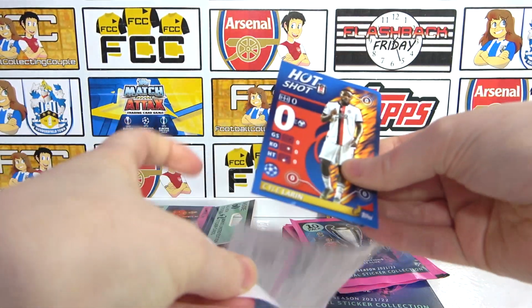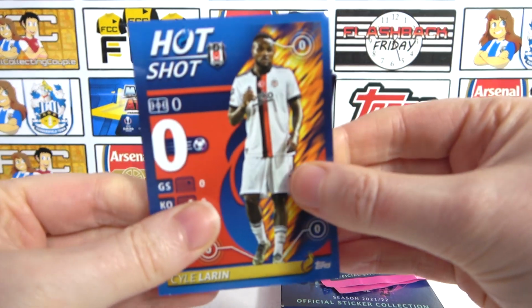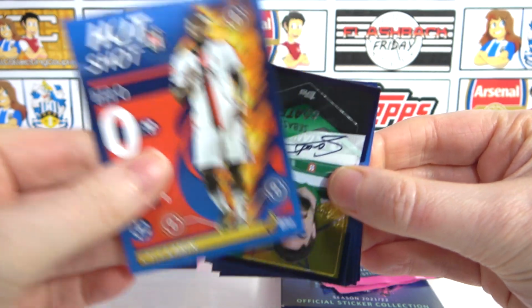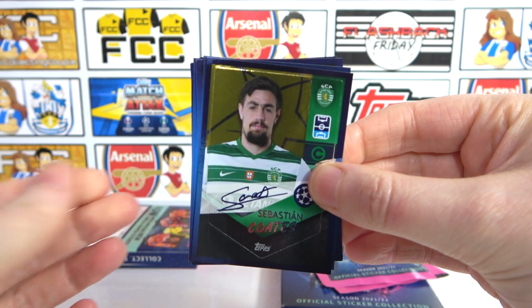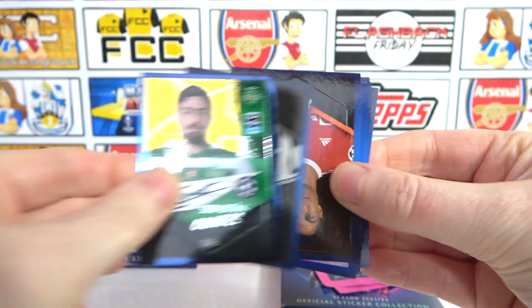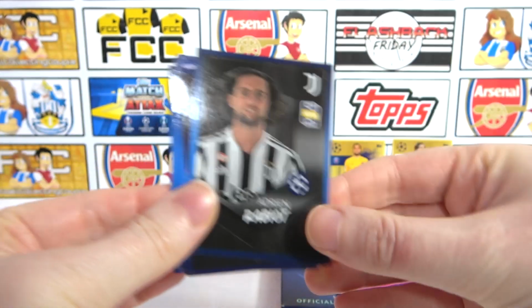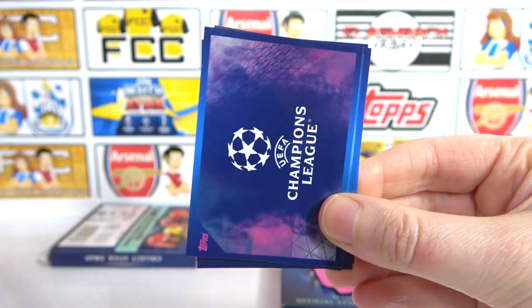Be interesting to see how close we are to completing the collection, because I'm not sure if we're getting any new hot shots or the big stickers. We have a Larin hot shot, and it does look like I am on the signature style. So we have Coyotes. Nice. Oh, missed one. We have a Rabiot. And Ronaldo himself, so that's quite nice. Only got one of him so far.